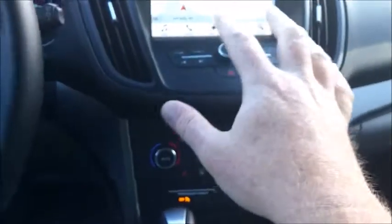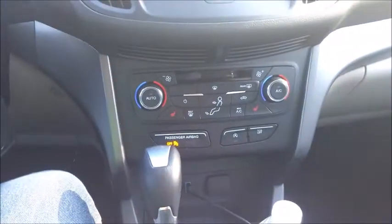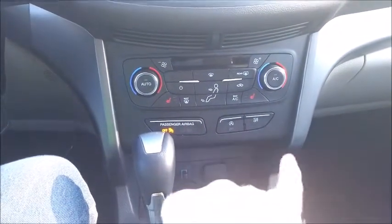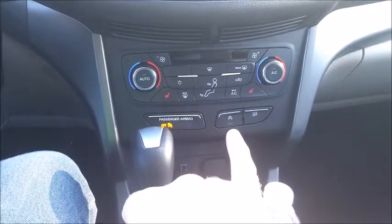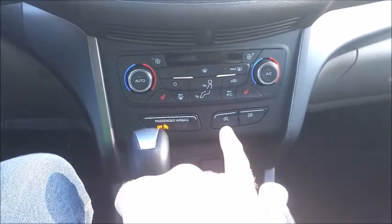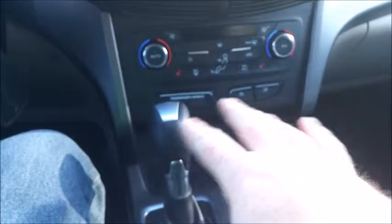Here you have your fan controls for that. And then down here, if I can get the camera to focus again, geez. Down here's your climate controls, pretty straightforward, nothing really special going on. You'll notice right there is the auto stop start, so you can toggle it on and off quickly using that, and TCS. So most of the time I just leave this stuff alone.